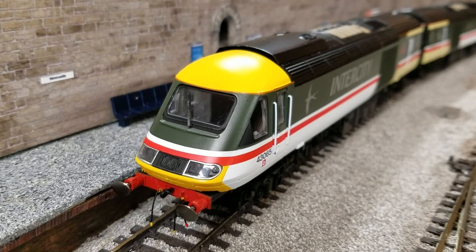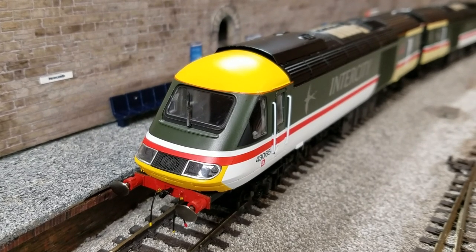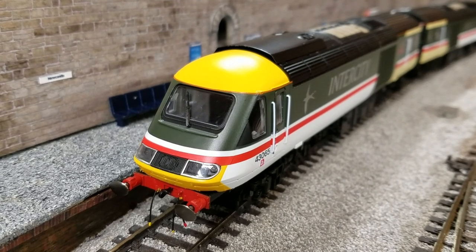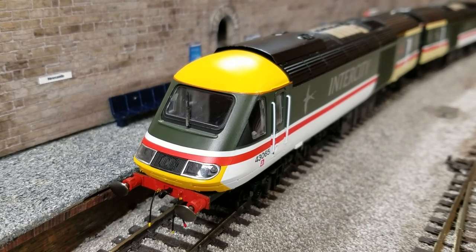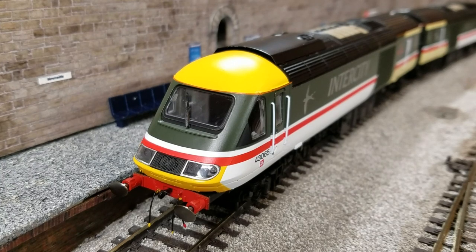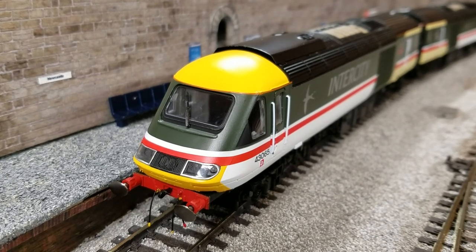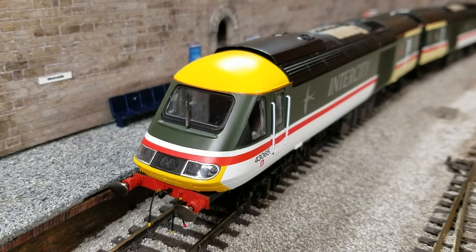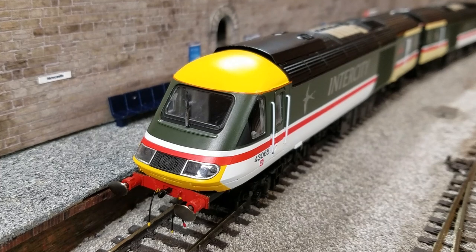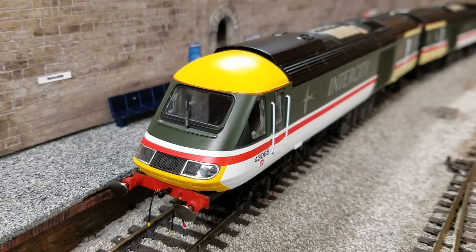All right then, so there we go with those detailing pieces fitted, those vac pipes, and oh my days, were they fiddlier than I was expecting them to be. I'm going to give Hornby a little bit of a ding because the top of the vac pipes where they hook in to the buffer beam assembly, they try to put a little daub of yellow or red paint on them, and it was a little bit too thick for them to really attach in easily. So yeah, a little bit fiddlier than I was expecting.